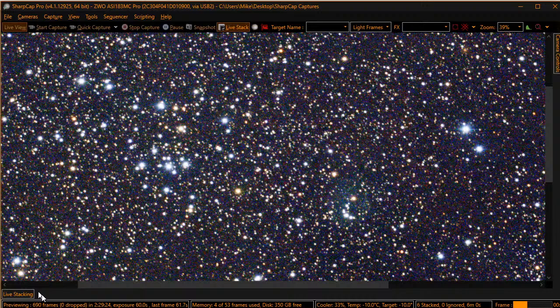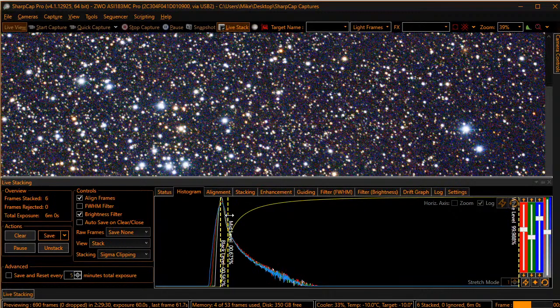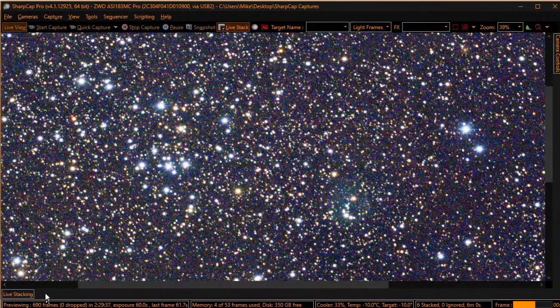Yeah, I just barely see it. I'm probably going to have to stretch it more because it's starting to darken a little bit as we get more data in. Keep it stretched, keep it really stretched, because it's very, very faint. It's really just a diffuse cloud of color. That's all it is.